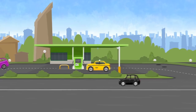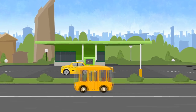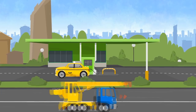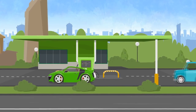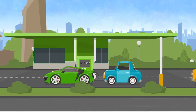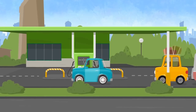This is a petrol station. Cars come here to fill the tanks with fuel. Let's see how they do it. They need to put a special gun into their tanks. The fuel comes through the hose and the gun into the tank.